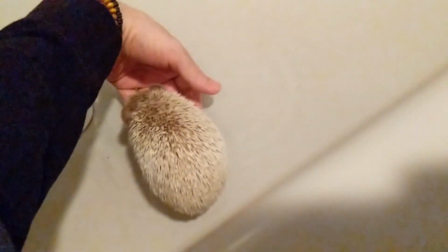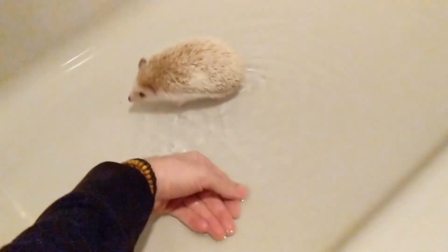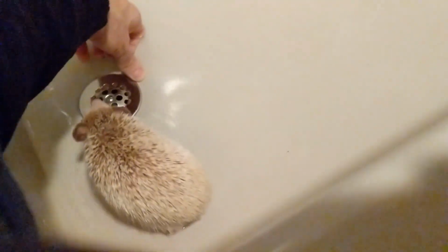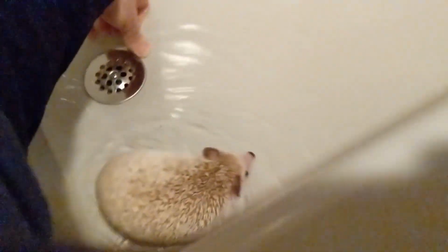Aside from that, they're super easy to take care of. There's just a few things you have to make sure of. I'll go over the cage stuff when I get her laundry all settled, and I get her cage all back together. But really, you got to give them a foot bath every morning. You got to make sure they have water and food. They eat cat food, grain-free cat food. That's it.